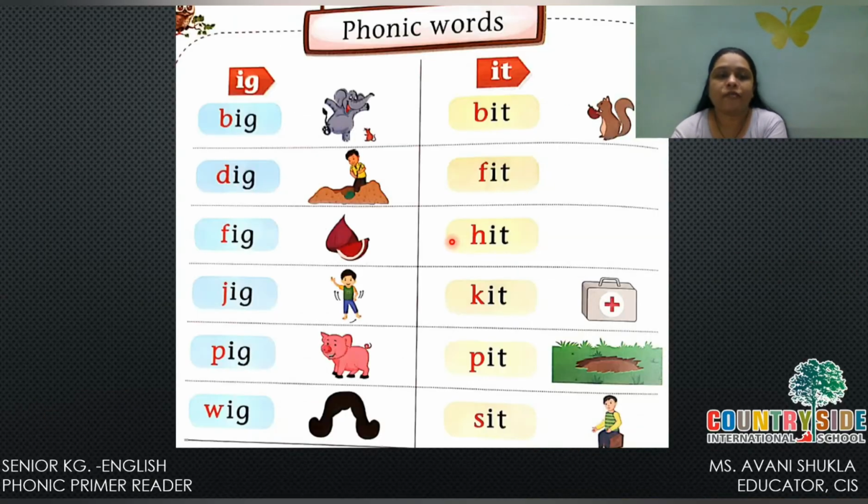Now here we have phonic words. So let's read egg words first. B egg big. D egg dig. This boy is digging. For egg fig. This is a fruit.